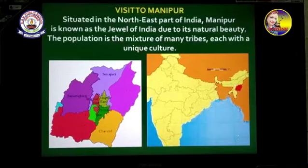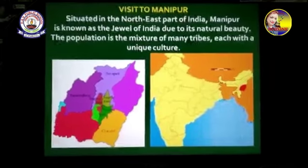The population is the mixture of many tribes, each with a unique culture. Many tribes you will find in this state, Manipur, a mixture of many tribes. And each and every tribe is having its own culture. It's not that one tribe is like the other, different. Something different is known as unique.